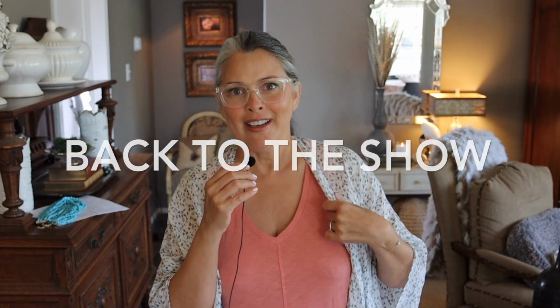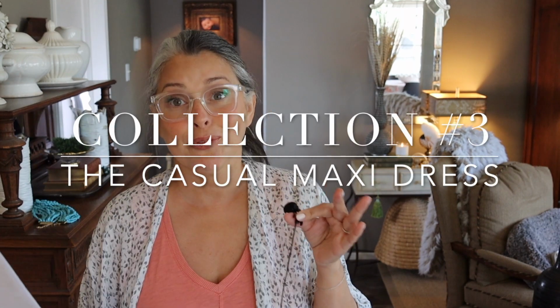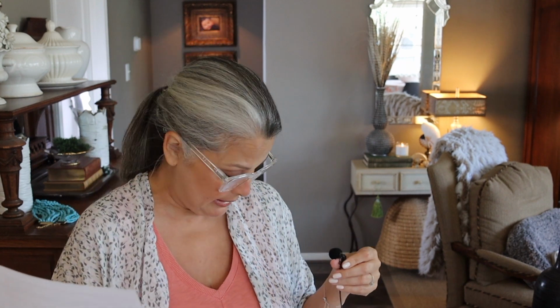All right, for this next collection, she is calling it the casual maxi dress. First of all, I love this. I'd go to the grocery store with this. I'd spend my whole day at home just wearing this comfortably. I love it. Price is reasonable. So that you see how much care they have put into this box.